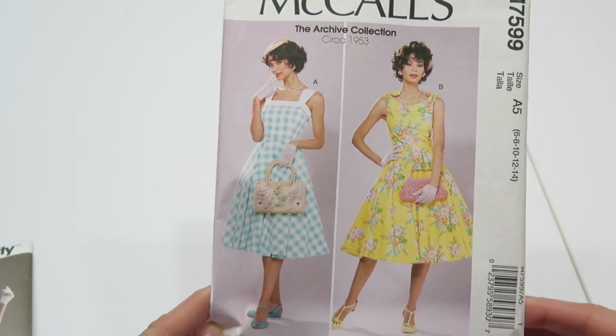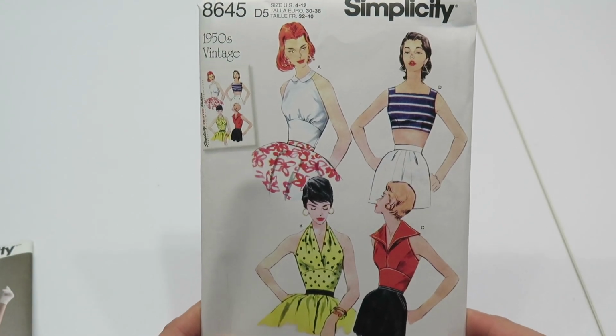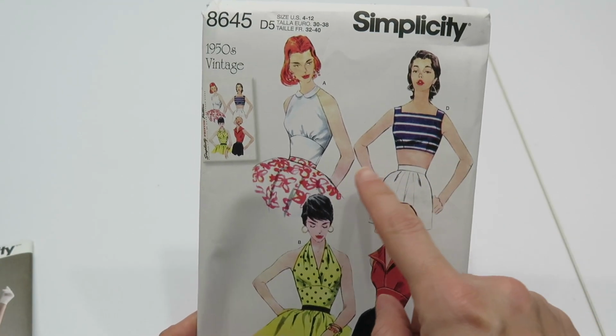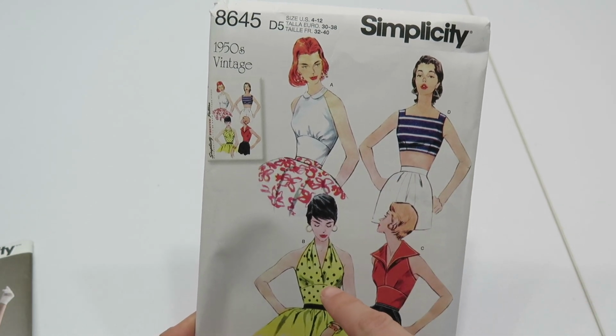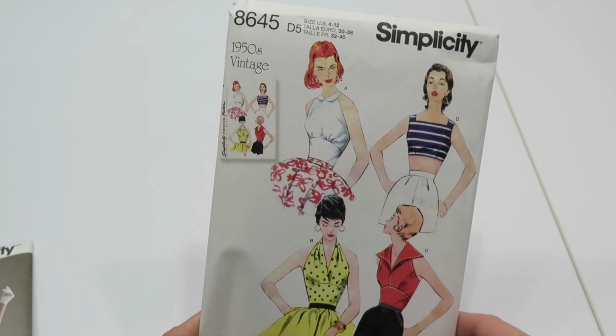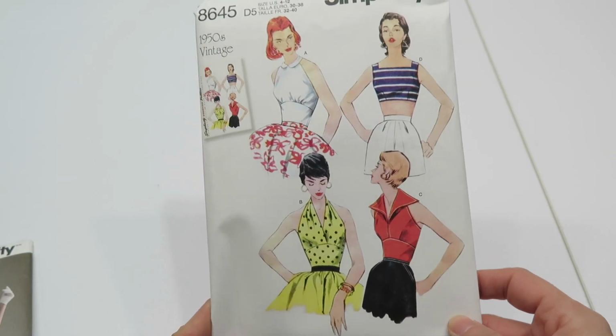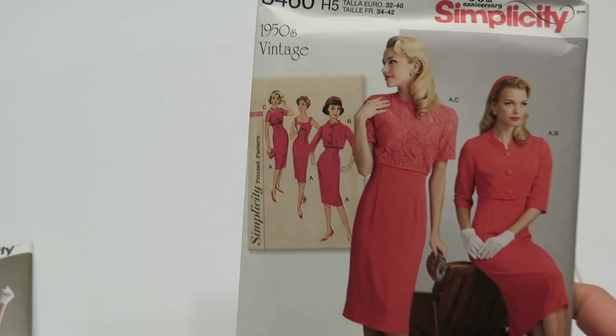And here we have one from the archive collection from McCall's, 1953. Very cute summer dress. Okay, and we have some tops from Simplicity. Come on, focus. I wouldn't wear that one because I don't show my stomach. Maybe that one, though I get weird with seams right under the bust line. I bought it because it was Simplicity and it was 99 cents. You never know.